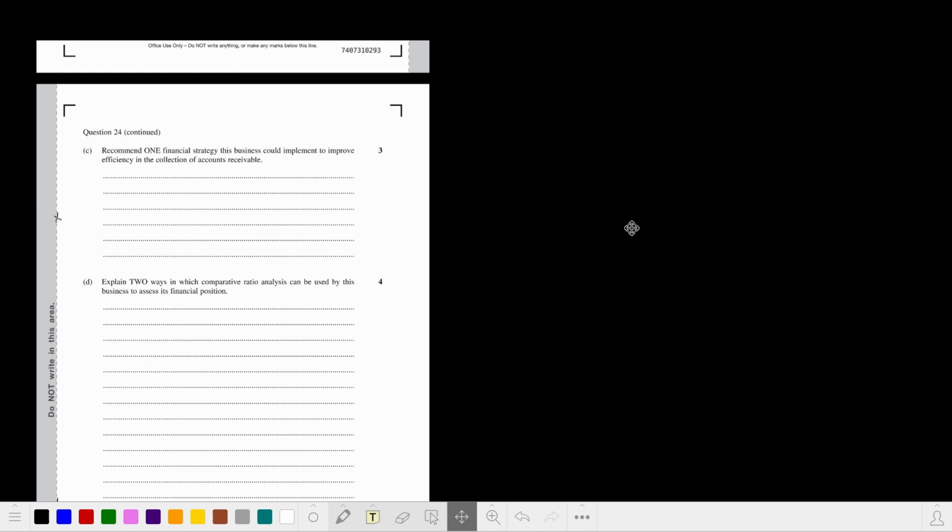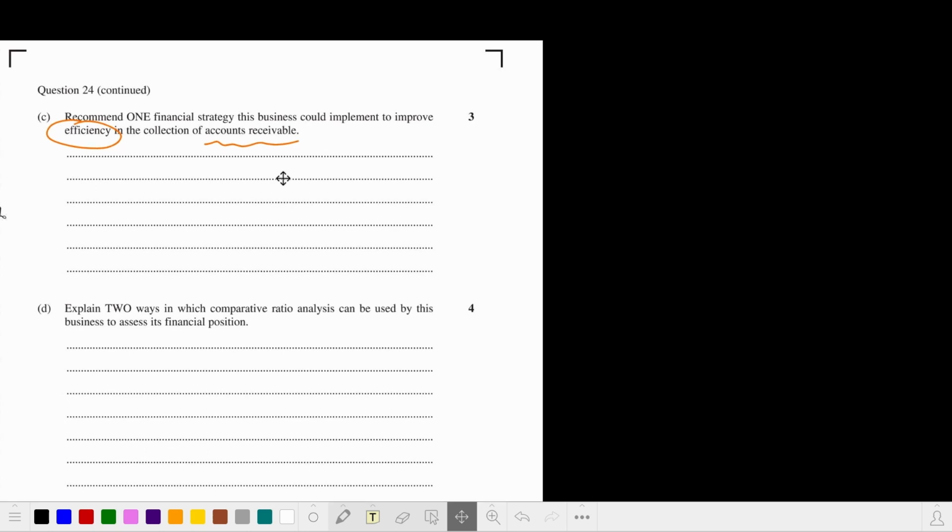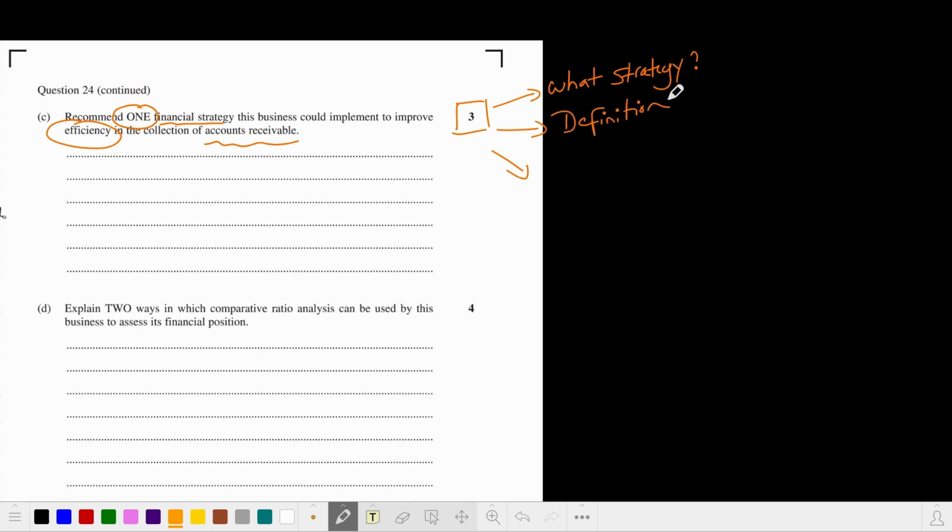Recommend one financial strategy this business could implement to improve efficiency in the collection of accounts receivable. So if I'm thinking about answering this question, what I would do is say, okay, there's 3 marks on offer, and I have to identify one strategy. If I'm thinking about how a marker would go about allocating those 3 marks, I'd be like, okay, which strategy are you talking about? What's the definition or the characteristics of that strategy? And how does that strategy work? That would be the kind of thing that I would be thinking about.